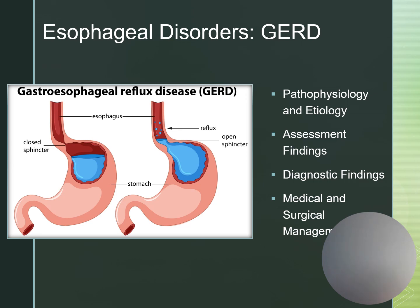The pain from GERD can be similar to a myocardial infarction. These clients are going to have pain in the epigastric area, so basically in the area below the xiphoid process, and it will be a burning pain generally. And they may also have some regurgitation depending on how severe the GERD is.